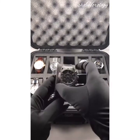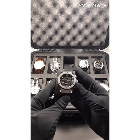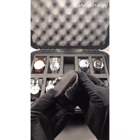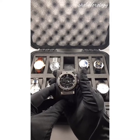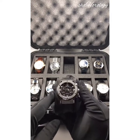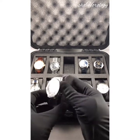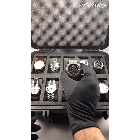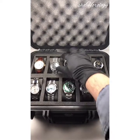Then we've got the Hublot skeleton. So much hate for this thing out there. I just don't get it. I like them, and if you ask most of the watch enthusiasts out there, they usually say, well, if you like a watch, buy it, it's for yourself. So I like them, and unfortunately there seem to be a lot of people out there that don't. But here it is. I like wearing it. Sits on my wrist very nicely, and I enjoy it.